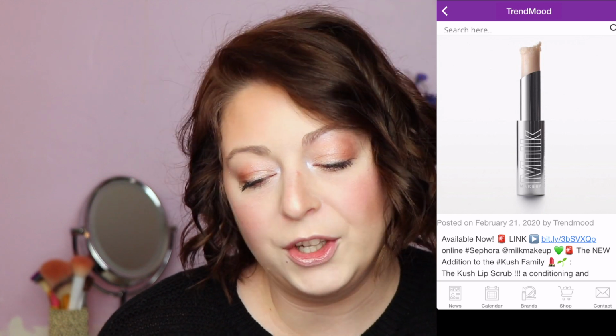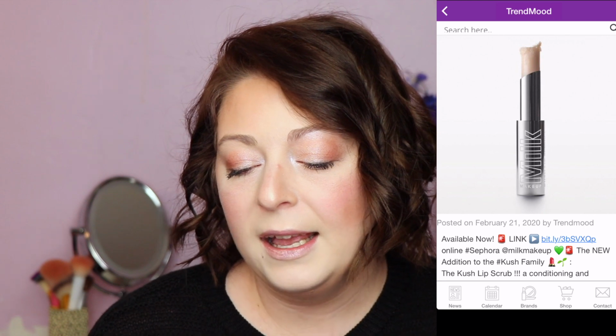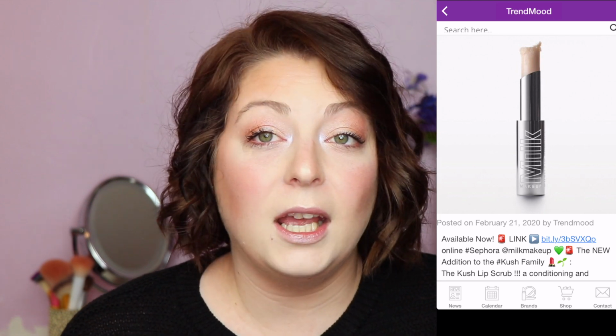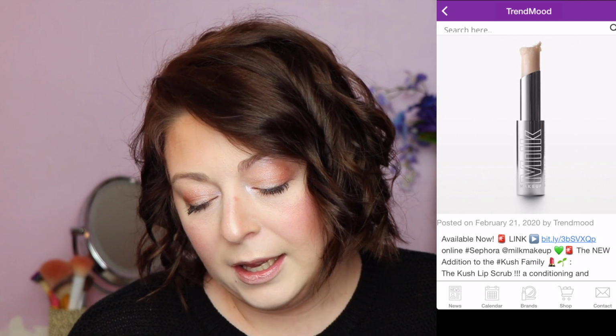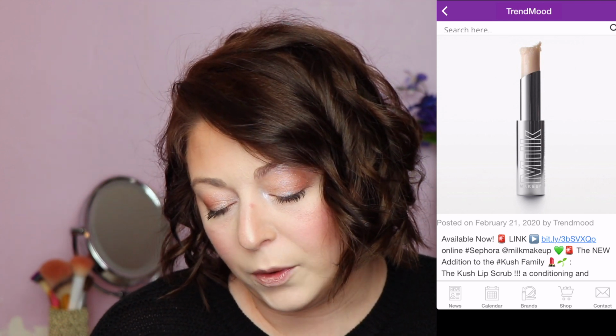It is a Kush lip scrub. It's conditioning and exfoliating for softer, smoother lips, mess-free, twist-up bullet style, so you can exfoliate on the go. Natural sugar crystals, hemp stem exfoliators, shea, mango, and cocoa butters, hemp-derived cannabis seed oil. I don't even know how much they want for this. It doesn't say on Trendmood at all.